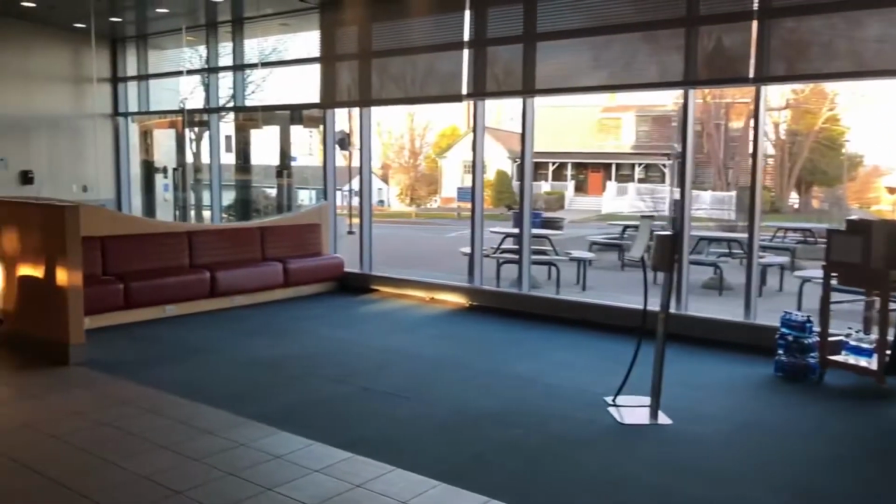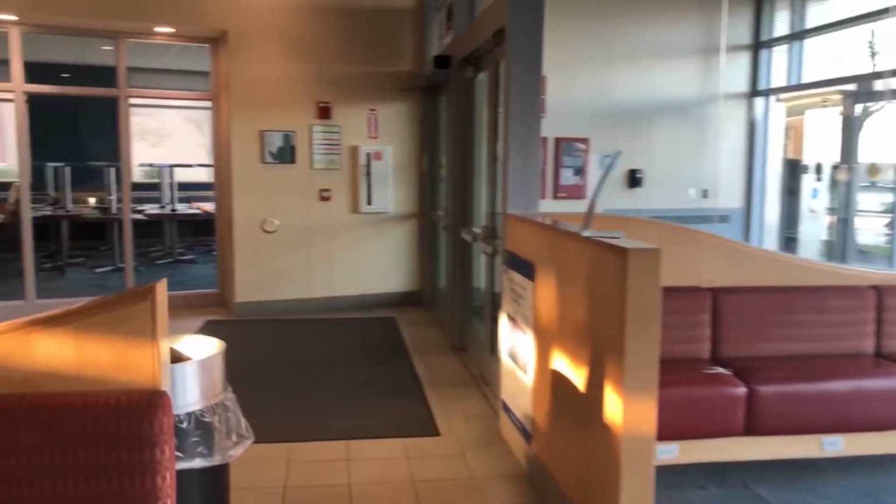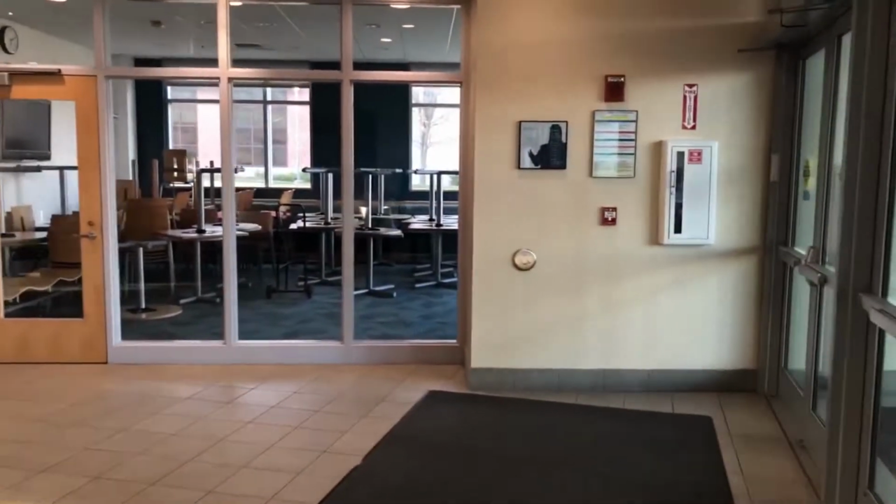So these are our lower commons. Unfortunately, it's pretty packed up at the moment. There's usually chairs and tables here, so you can sit down here. It's a pretty pleasant spot to stop.